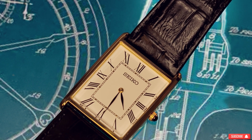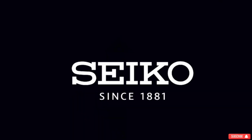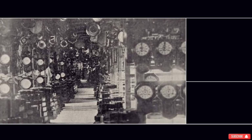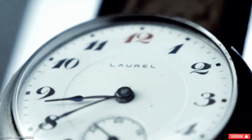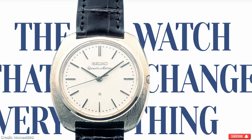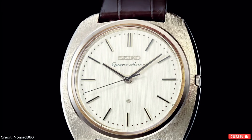Before we get into the details, let's talk about Seiko's incredible legacy. Seiko was founded in 1881 by Kintaro Hattori in Tokyo, Japan. It started as a small watch and jewelry shop, later evolved into one of the most innovative watch brands in the world. In 1913, Seiko produced Japan's first wristwatch, the Laurel. In 1969, they launched Seiko Astron, the world's first quartz watch, which revolutionized the watch industry.